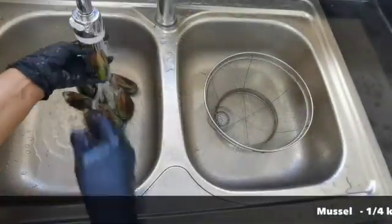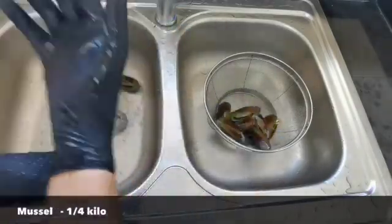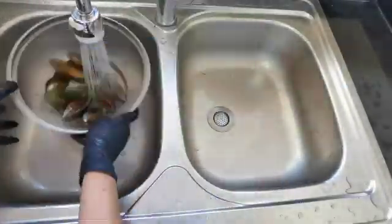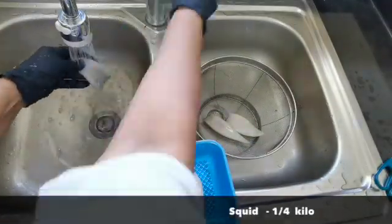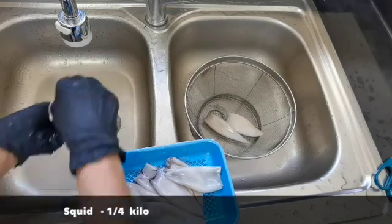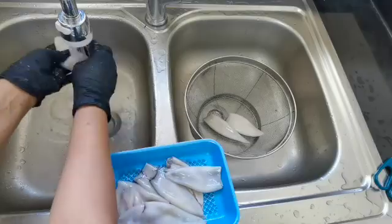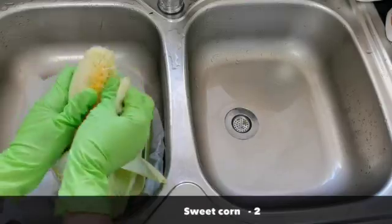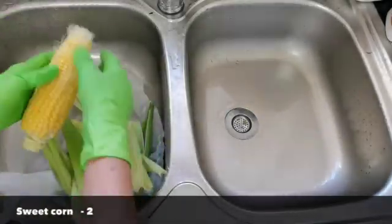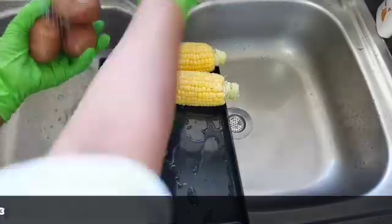To clean the mussel, just rinse it. If there is any seaweed or anything, just remove it. To clean the squid, first rinse it, then cut into bite-sized pieces. It will be easy for you to wash inside. I'm using 2 sweet corn. Just remove the outer layer and the long fibers. I'm adding potatoes, so 3 red potatoes. Any potato is fine.